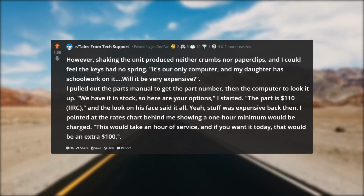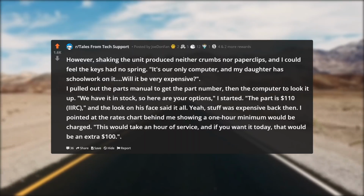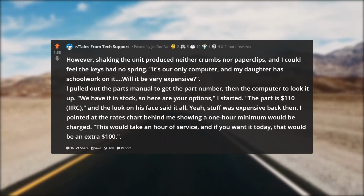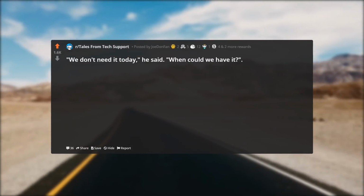Yeah, stuff was expensive back then. I pointed at the rates chart behind me showing a 1 hour minimum would be charged. "This would take an hour of service, and if you want it today, that would be an extra $100." "We don't need it today," he said. "When could we have it?"